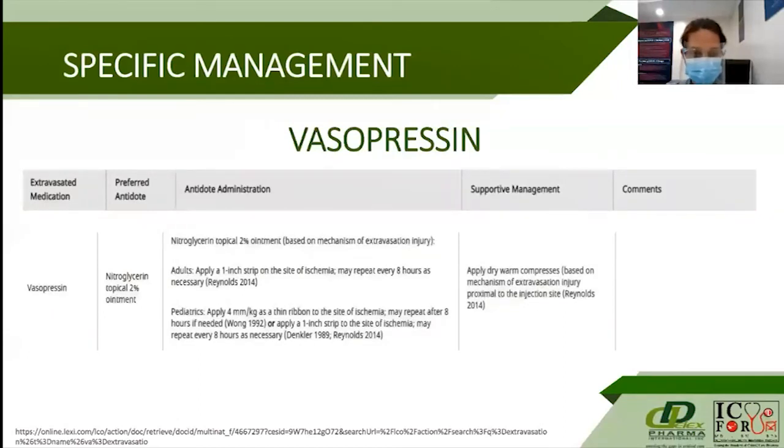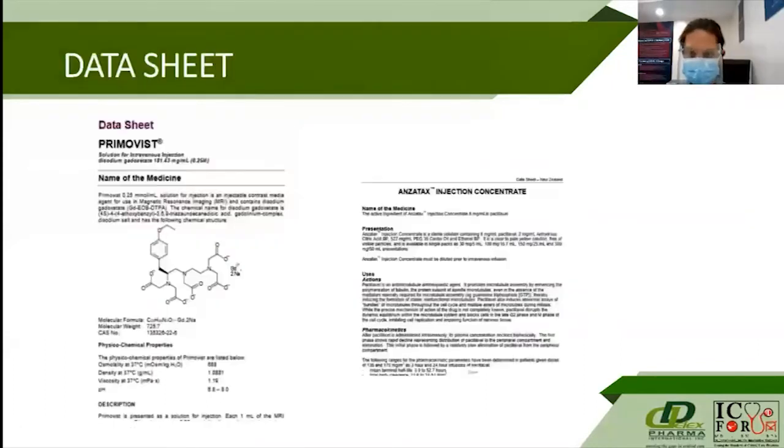So, for extravasation concerning vasopressin, the prepared antidote is the application of nitroglycerin topical ointment. Then the supportive management is application of warm compresses. This is based on the mechanism of extravasation injury proximal to the injection site.